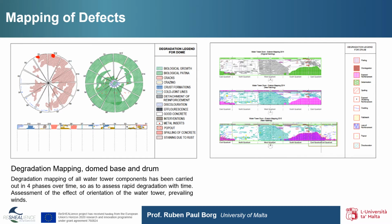Degradation mapping of all the components and elements in the water tower was carried out in 4 phases over time, so as to assess rapid degradation and variations with time. In addition, the assessment of the effects of orientation of the water tower and prevailing winds was also carried out.